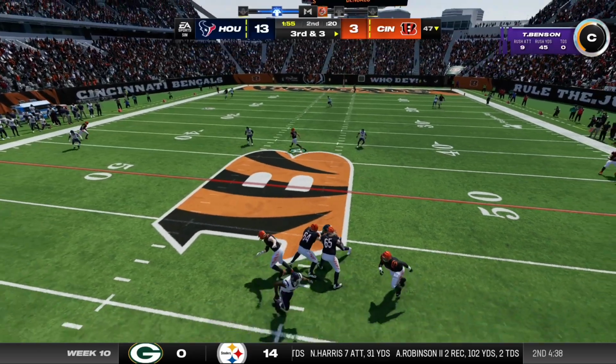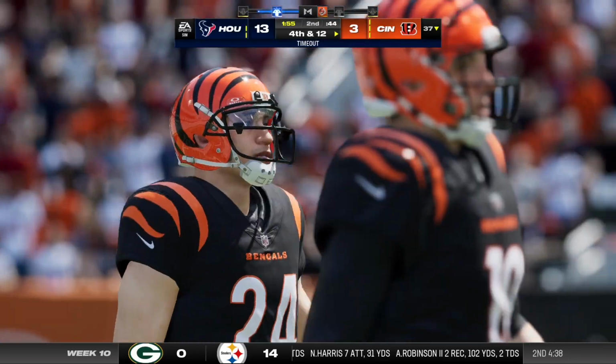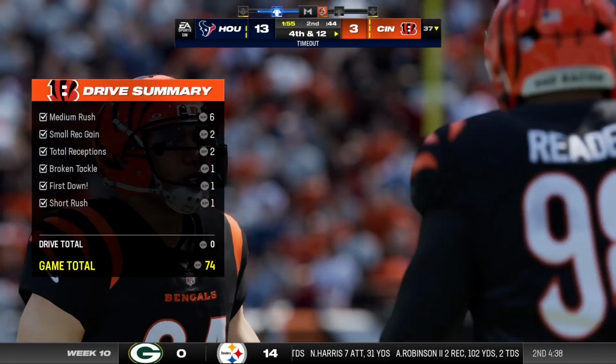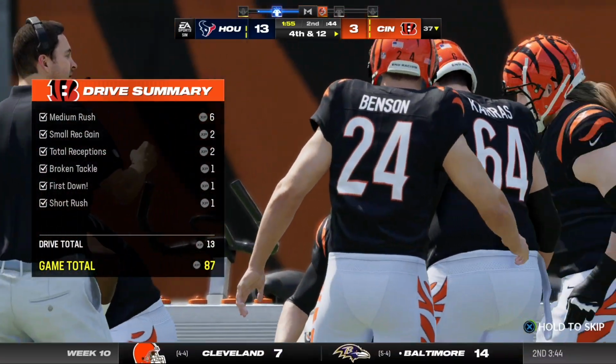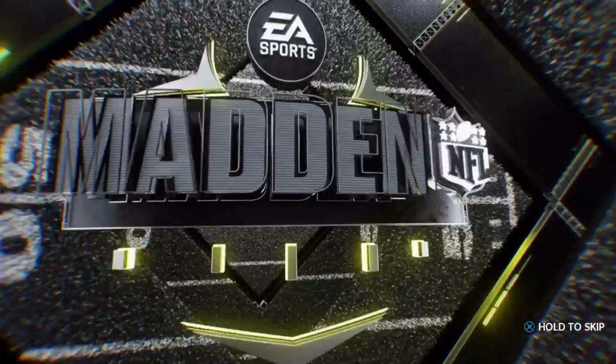And happy. Under pressure, and the Texans able to get in there for the sack. Now the Texans will burn the first of their timeouts. So as they talk it over, we step aside.